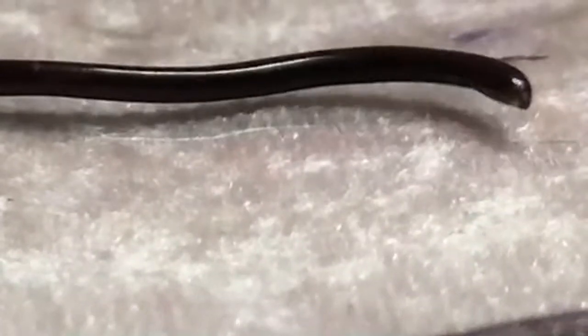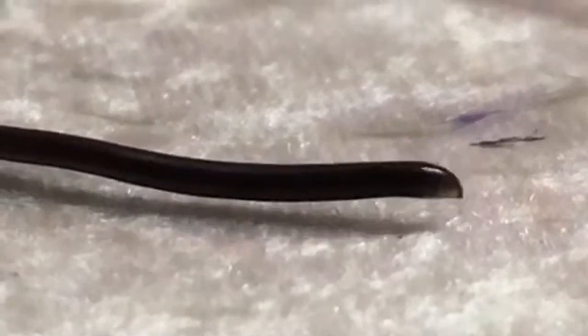That is the spine. See that spine, little spine. Yes, there's a little spine there, a small pointed thing. That is the tail that I'm focusing upon. I can see that. You can see that?